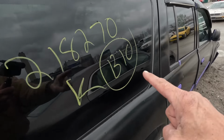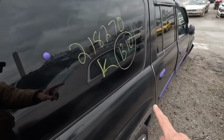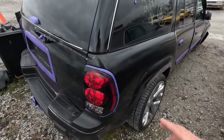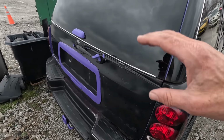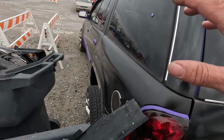For some reason it says bio. That usually means biohazard, blood or something on the inside of the car. I don't know. I didn't see anything, but just be aware of that when you come out and look at these vehicles. Something going on there.